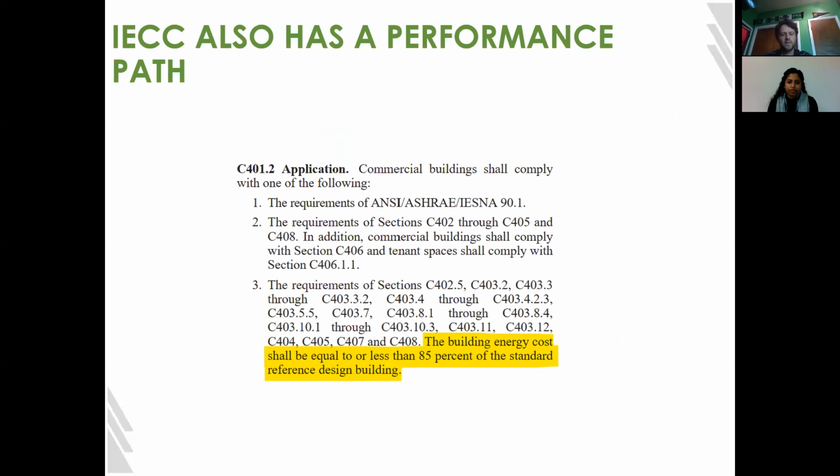But the way that the IECC treats the performance pathway is that there's still the set of mandatory requirements, but the building energy cost shall be equal to or less than 85% of the standard reference design building. And you may ask why 85%? Where did that number come from?